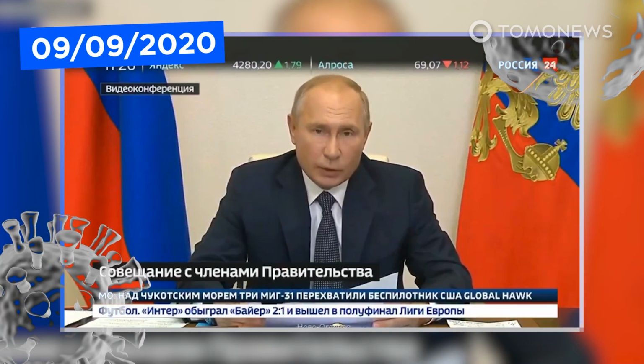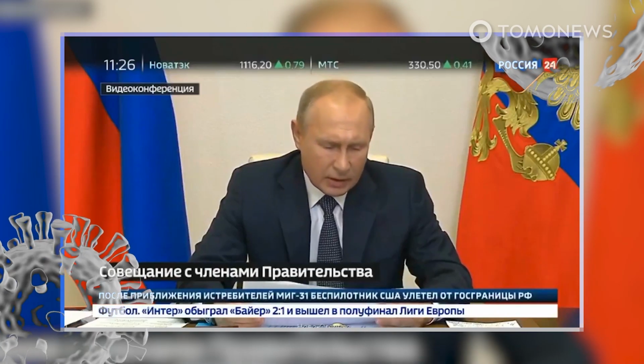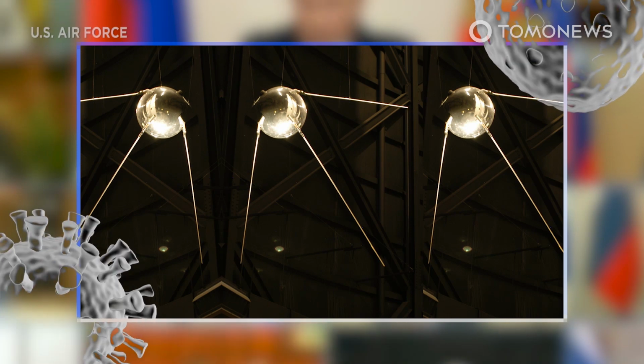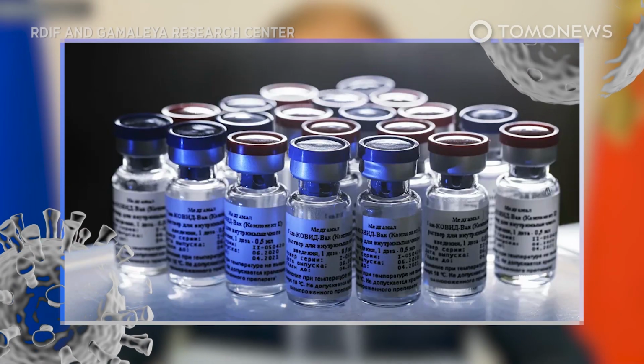Last month, Russia became the first country in the world to approve a vaccine for COVID-19. Now, the first batch of the vaccine is ready for public distribution. The vaccine is called Sputnik V in homage to the world's first satellite launched by the Soviet Union. Here's how the vaccine works.